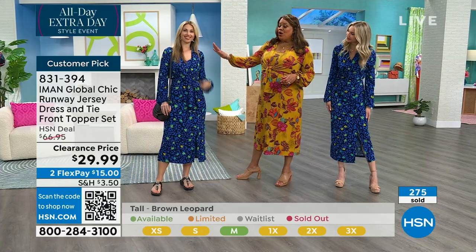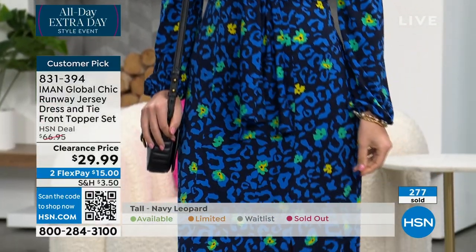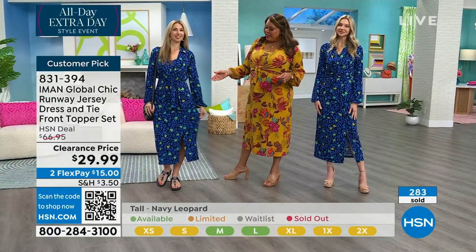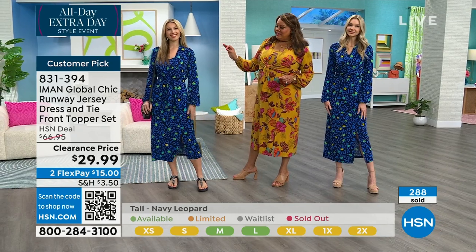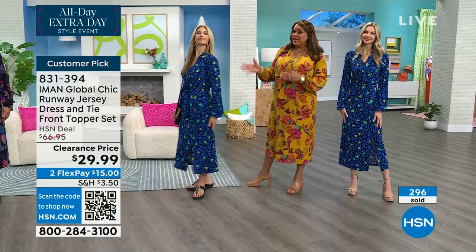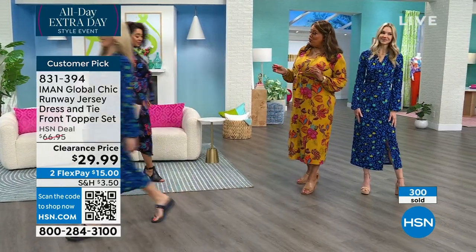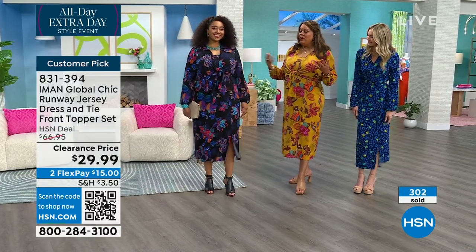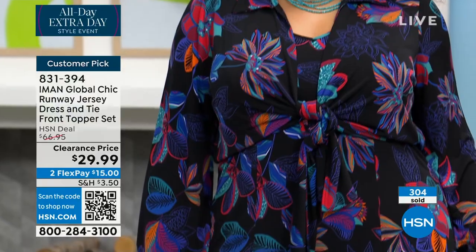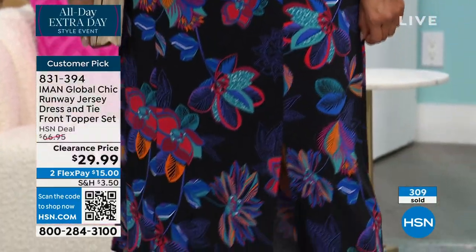Erin is a small on top, a medium on bottom, and so she can wear either small or medium. Which one do you have on? So she has on the small, and look at the stretch on that. She has on the navy leopard. And so this navy blue leopard is so pretty. She has on the small because she's a size 4'6". And then we have Kenya. Kenya has it on in the black floral. And Miss Kenya and I are basically twins. I love my Kenya. She's like a little sister. So she's in the 1X, and both of us are in the 1X.